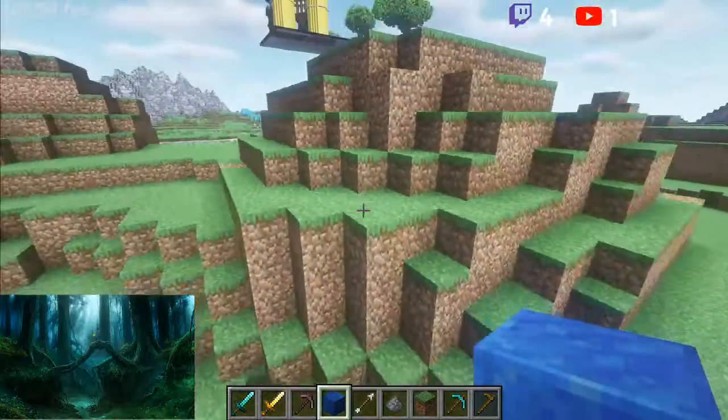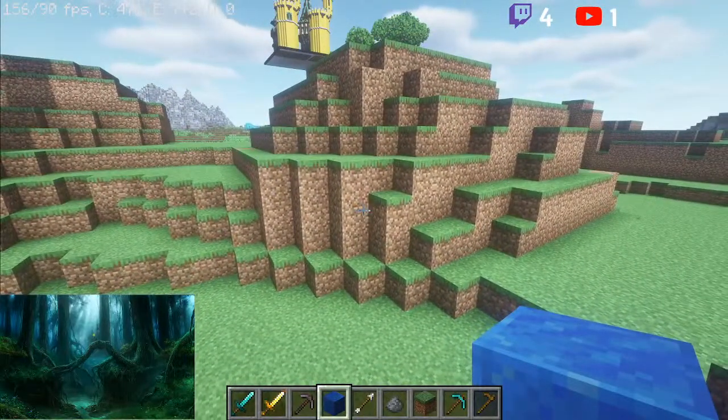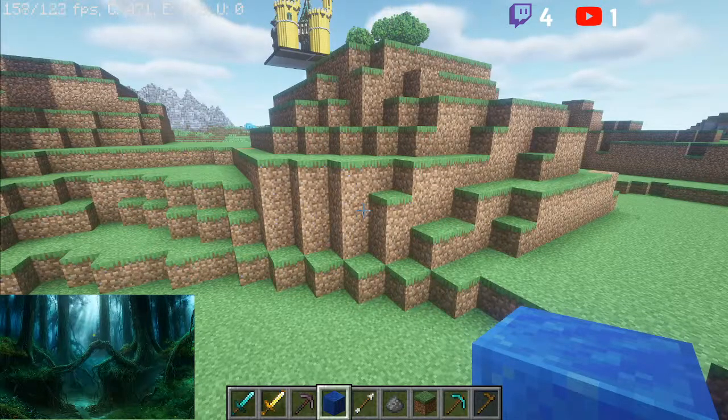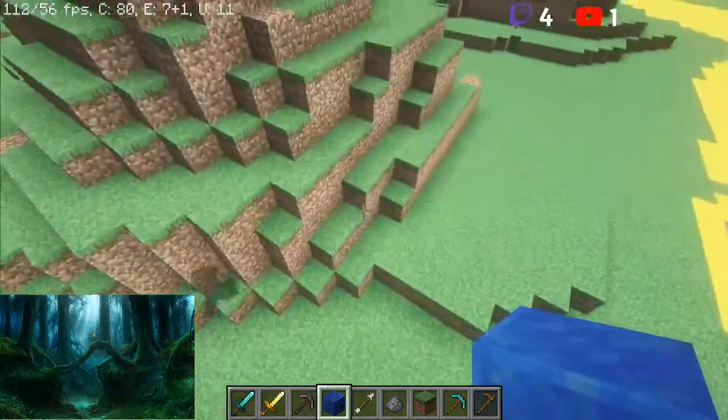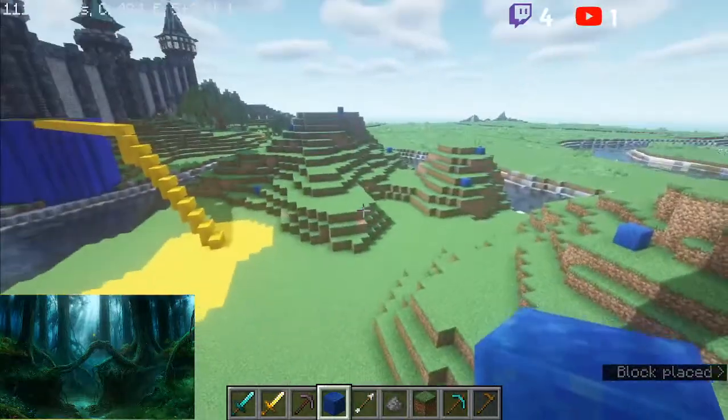I also want to try and not obscure these faces much. I like these kind of sheer faces, and I think that eventually we'll naturalize them, put some stone in there and stuff. But I don't want to obscure them because I'm working hard to get them, right? So I'm going to put the trees on the sides of those so that we still get nice views of them.